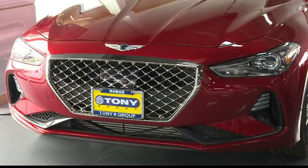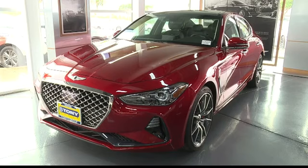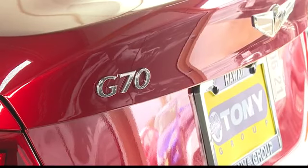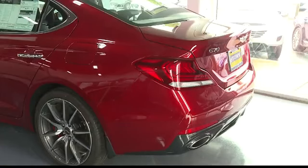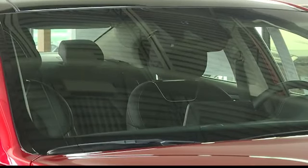What makes Genesis unique is they're just bringing great design, great performance. Just like any good team, they've hired a lot of engineers from around the luxury segment, and they're really bringing everything that they have from the Hyundai line into Genesis. So great performance, great reliability and safety.